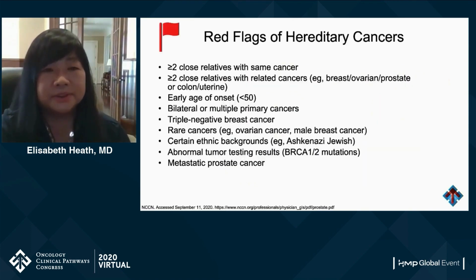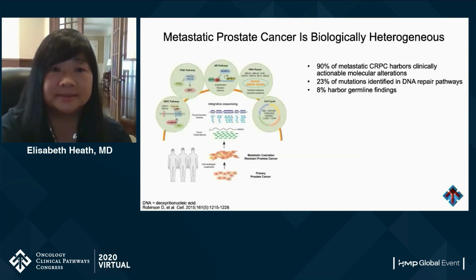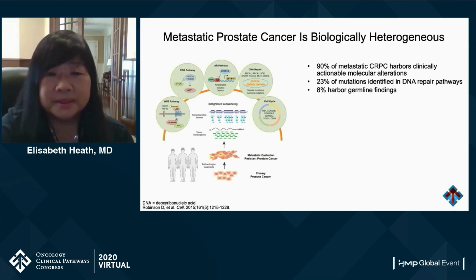I put up here just some red flags of hereditary cancer. I highlight that metastatic prostate cancer is now in the guidelines for NCCN. Many of us are not used to seeing this, used to ovarian and breast cancer and even colon cancer, but for your metastatic prostate cancer, please do not forget to send to genetic counseling or consider doing some sort of testing yourself. As we know from many publications, 90% of metastatic CRPC has some clinically actionable molecular alterations.